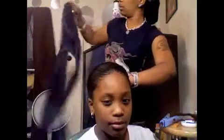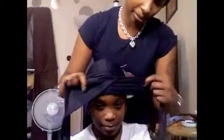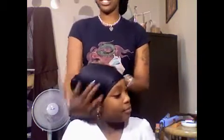Then I take that satin scarf, like the one, like mine. See, she knows the routine. I get her to hold the edges so they don't slide. And then I tie it around. That is what I do to her hair every single night, especially being that she has a relaxer in her hair. If she sleeps at night and she rubs around on the pillows, it could tend to rub your edges out or rub the back out. So to avoid any of that breakage and damage, I just tie her hair up.